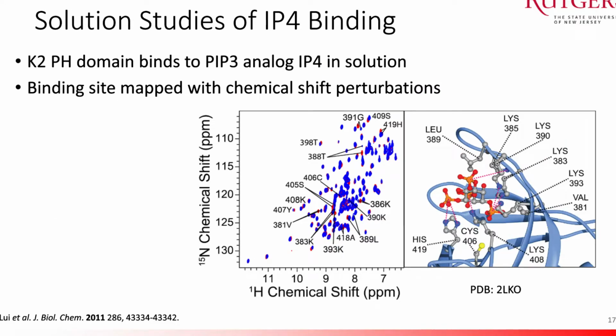All right, so like I said, the first thing you do when you get one of these PIP binding domains is you study them in solution with an inositol phosphate. This was done for the kindlin-2 PH domain a long time ago, maybe 10 years ago, and they solved this solution NMR structure. This is the published solution NMR structure of kindlin-2 PH bound to inositol phosphate. And then here's our own solution NMR data, where we basically recapitulate their results.